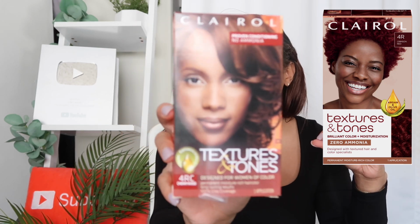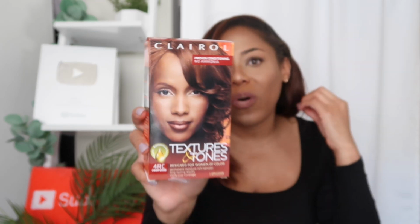4RC Cherrywood. Cherrywood is a distinct cherry. And that is what I love for my hair. I don't want no red. I'm not trying to go red. Nothing against red, but I like the color of my hair.